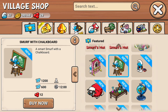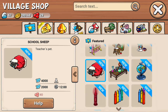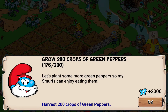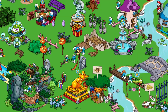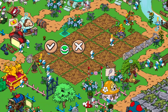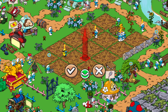Wow, this guy's drawing Smurfette's face on a chalkboard. We got crayon lights and crayon walls. And the school sheep. Mind you, all of this stuff is Grove area stuff, right? Wrong, it's village area stuff. And as you can see with my village, space is pretty tight. But I can always put up some more lamps. So let's rock these crayon lamps.